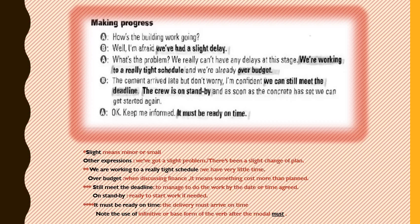Over budget هنا بمعنى when discussing finance ونيجي نتكلم عن الحاجات المالية يعني الماديات والماليات. It means something cost more than planned. حاجة اتكلفت أكتر من اللي متخطط لها أو المسموح لها يعني في البلان بتاعتها. Letter B replied, The cement arrived late. الأسمنت وصل متأخر. But don't worry, متقلقش. I'm confident. أنا واثق we can still meet the deadline.